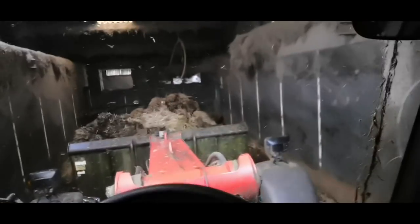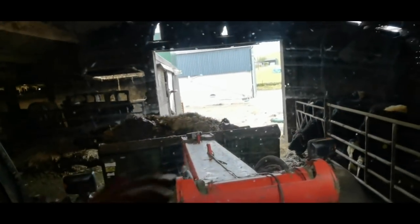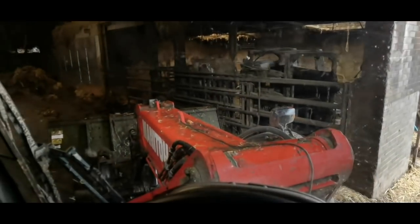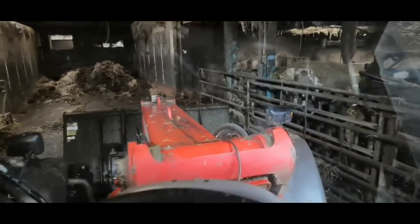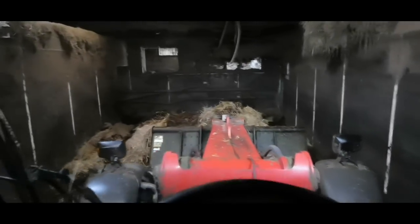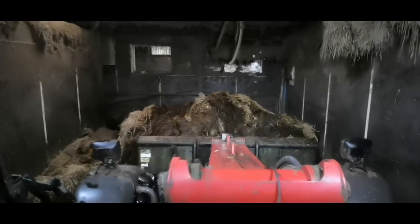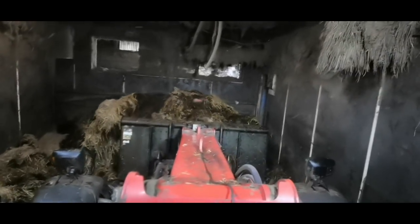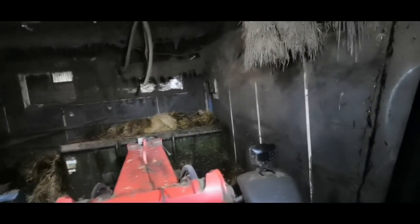So that's a pile that came out of in there. Getting there now, getting there now. Now to run up alongside these gates, try not to catch them but take as much as I can. Probably need to fork some of that. Don't want to wreck the gates. So there's a door there on the right, and that would have took you through to the original milk tank room in the pump house.